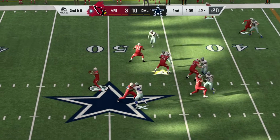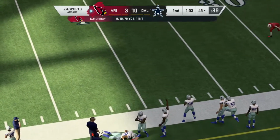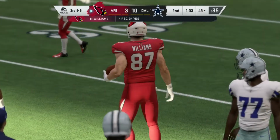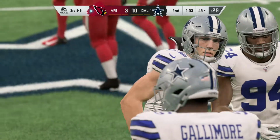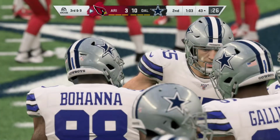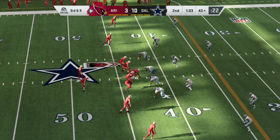Throwing again on second down. Murray. He's got it to Williams. No gain that time on the completion, and it'll be third down. Got to give credit where it's due. Really nice defense on that play. The pitch and catch was successful, but not any run after it. The first down line at the 34 here on third down.